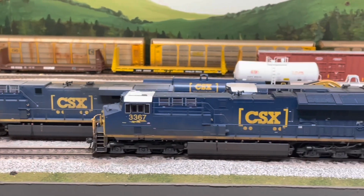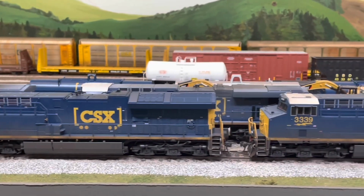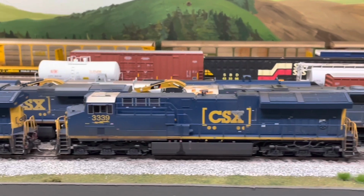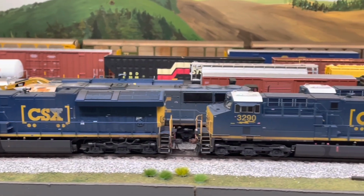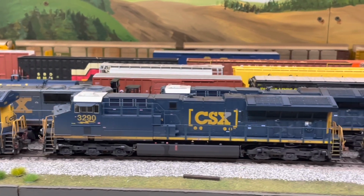I also went through and weathered all of my locomotive fleet that was not already weathered. Now, all of my CSX, UP, Kansas City Southern, and NS units are all weathered, and most are based on the current prototypes.